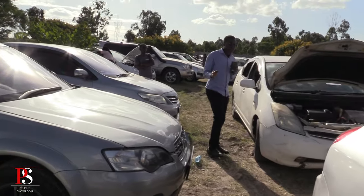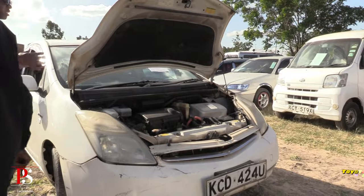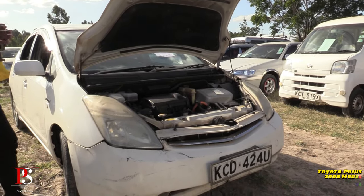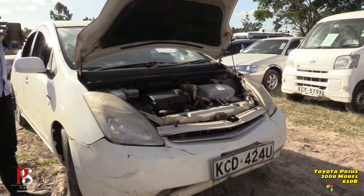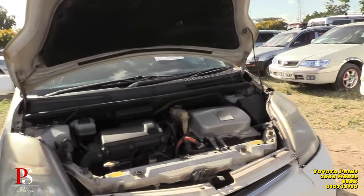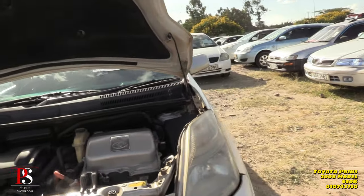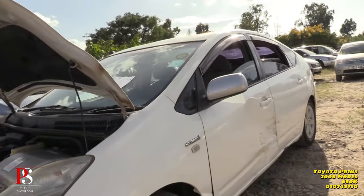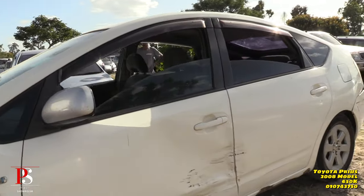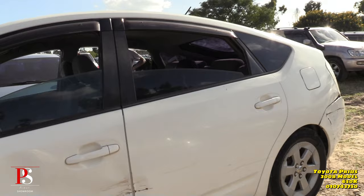There's someone who asked for the Toyota Prius. This is a Toyota Prius. The year of manufacture is 2008. And the asking price is 650,000 Kenya shillings. And the line is 0107-437-50. Someone was asking for a Toyota Prius. It offers a hybrid synergy drive. So we are just showing you the exterior of this car. This is just it.